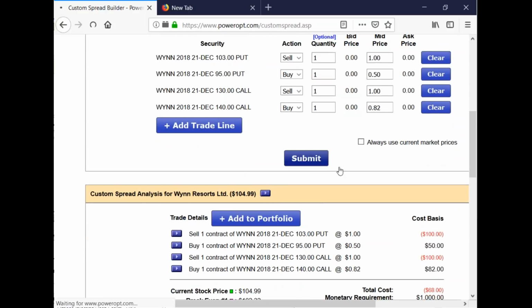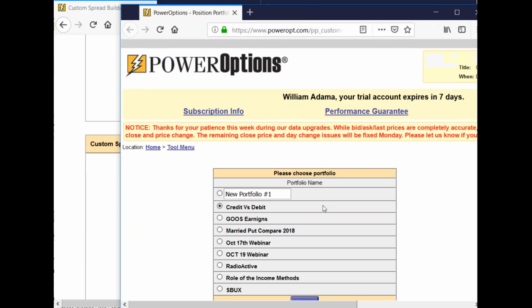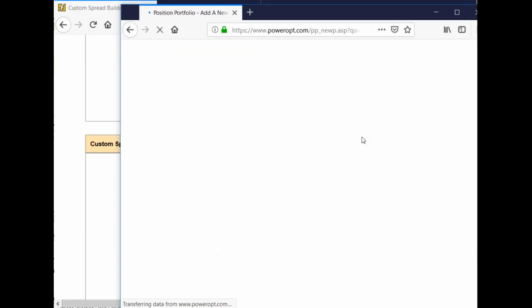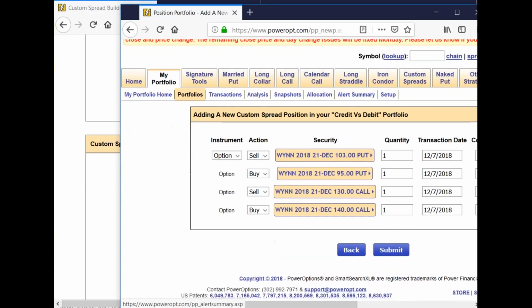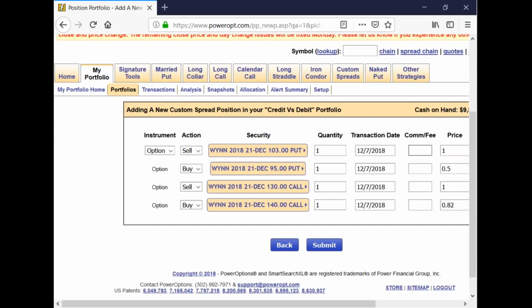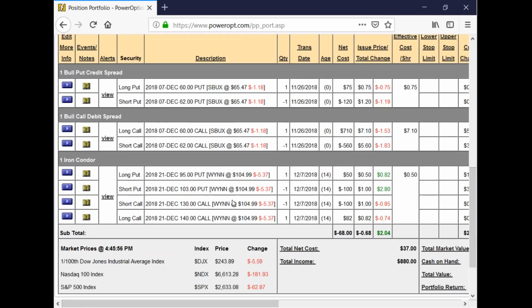Let's take a look here. Let me add this to one of our test portfolios. Okay, so I'm just going to click Add to Portfolio. Why not? Credit versus debit from the conversation we had a couple weeks ago. We'll just put in one contract of each to keep the math simple. Use these prices to simulate your 68-cent net credit. Okay, and there's the WYNN.